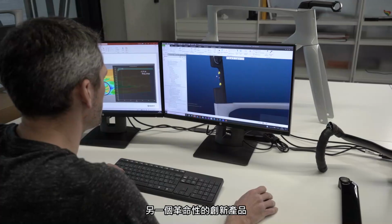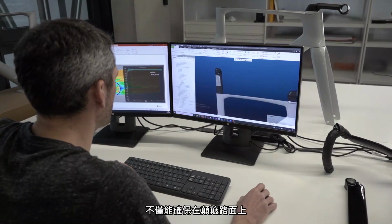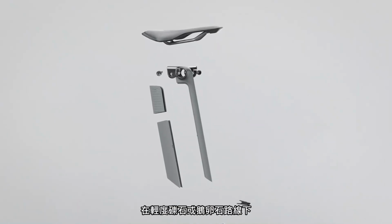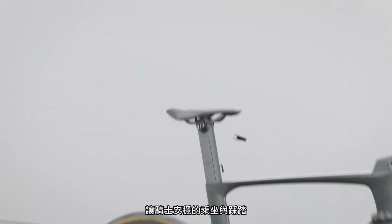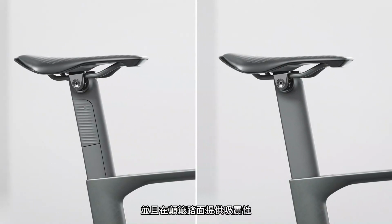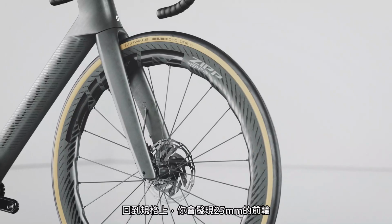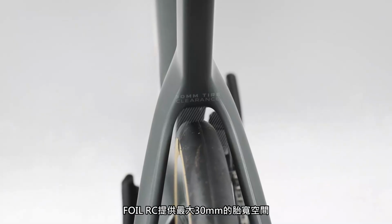One of the most innovative features of the bike is the patented new seat post. The Duncan SL Aero CFT will not only make sure that on rougher surfaces you aren't beaten up, but more importantly, on light gravel or cobbles, the seat post will ensure you're able to deliver maximum power through the pedals as you won't be bucked out of the saddle. Consisting of two parts, the front carbon fiber load-bearing piece bends when the road gets bumpy, ensuring you stay on the saddle. Coming stock on the bike, you'll find a 25mm tire up front and a 28mm in the rear. If you need something beefier, no problem. The frame has enough clearance for 30mm tires.